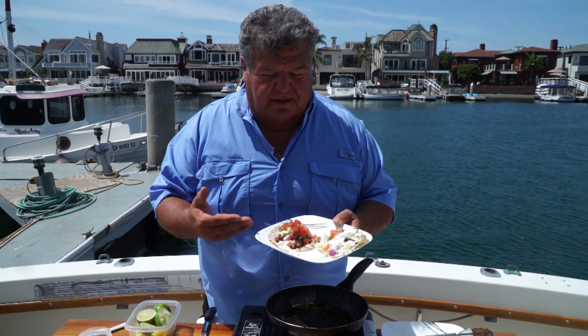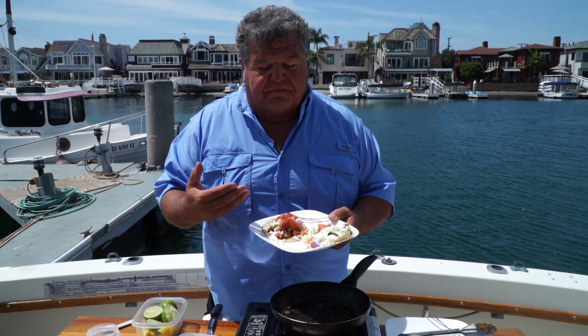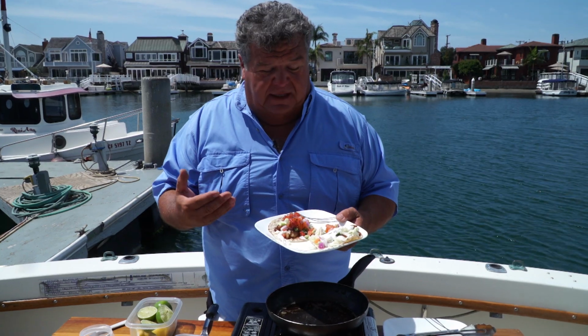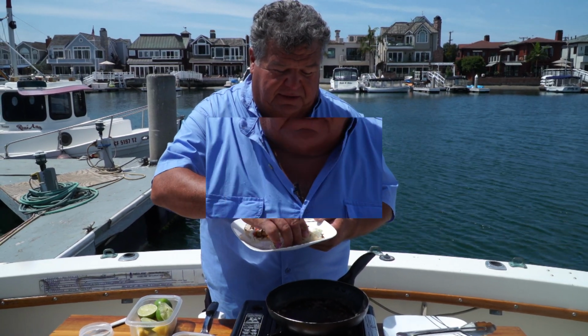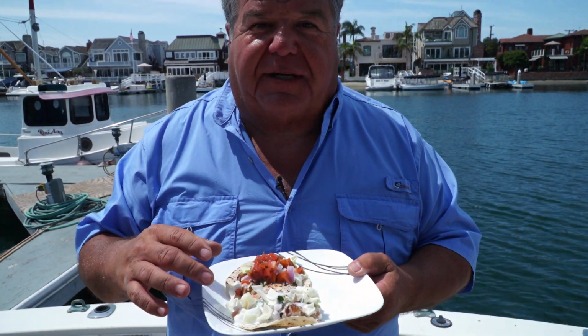Beautiful fish tacos made out of rockfish. You can make this out of halibut, lean cod, doesn't matter. But these are local rockfish that we caught, and these are going to be super delicious. That's so good. Well, let's get back on the water and show you more exciting action right here on Sport Fishing.